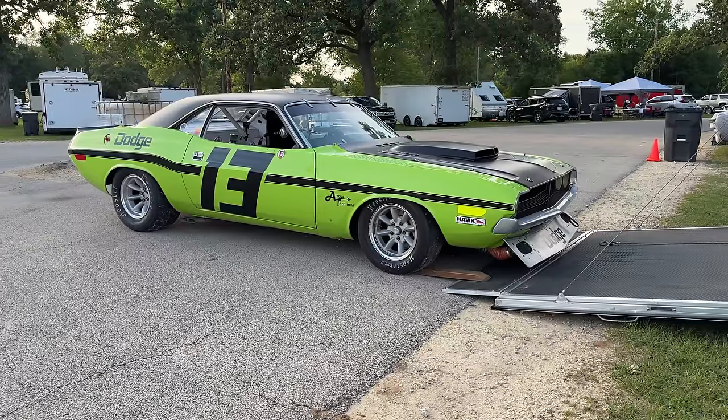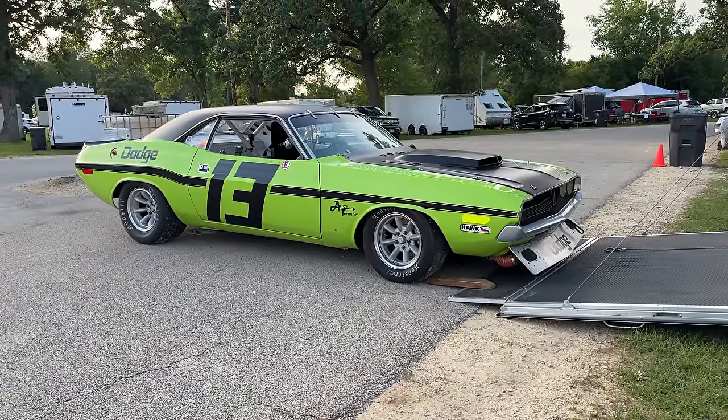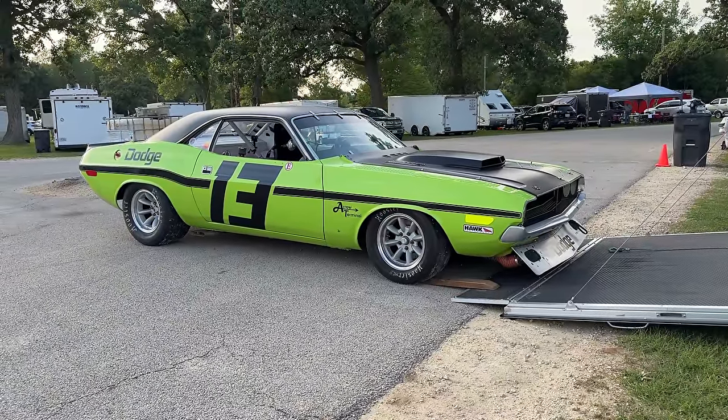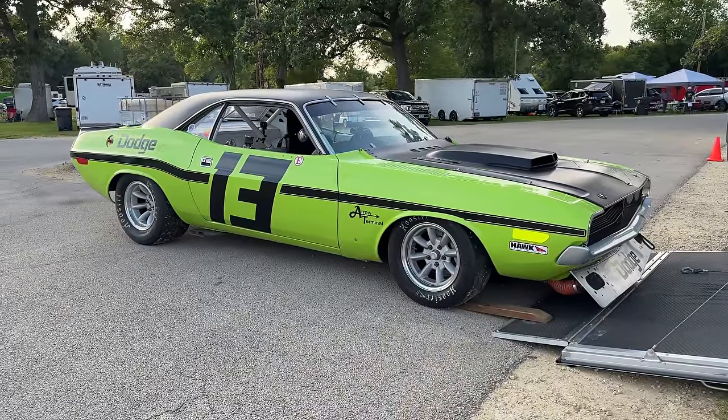You wouldn't think that a big muscle car like this Dodge would be very fast around a small corner track like this, but this thing was screaming out there. In fact, I was surprised at how it looked like it was embarrassing the E-Type.